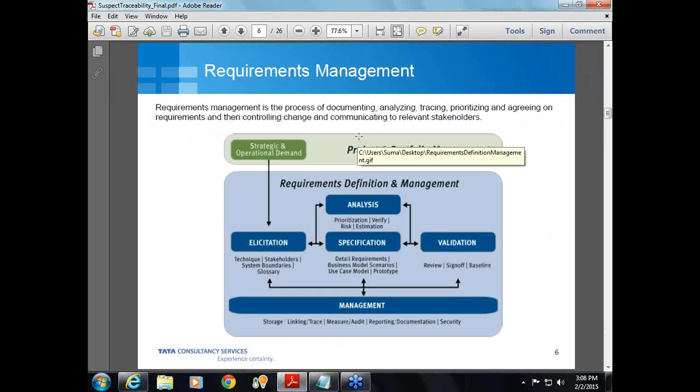So, what exactly is this requirement management? All this while I was talking about why requirement management is important. Before moving on to requirement management, what is a requirement actually? A requirement can be anything, from an abstract need to a well drilled down implementation detail of the system. And what a requirement essentially represents depends on whom we are talking to.